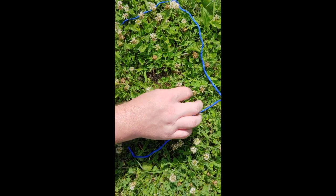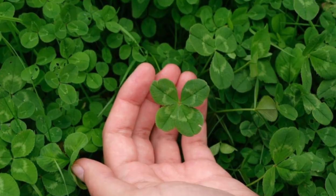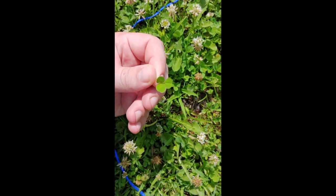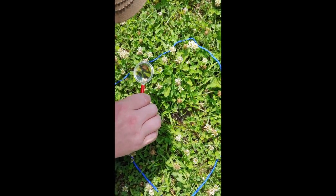Let's see what we can see here. As far as vegetation goes, there's a lot of this white clover, all these little white flowers. If you spend a lot of time down in here looking, you might find a 4-leaf clover, but here's a 3-leaf. This is what the regular clover leaf looks like, 3 leaves. A lot of people like to spend time looking for a 4-leaf clover, and I've only ever found 1, but I also don't spend a ton of time looking for them.